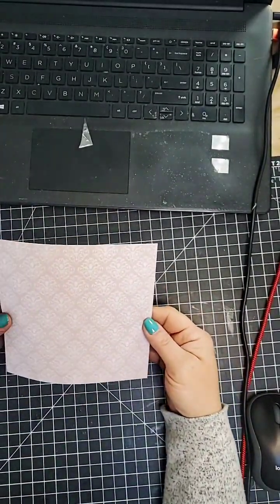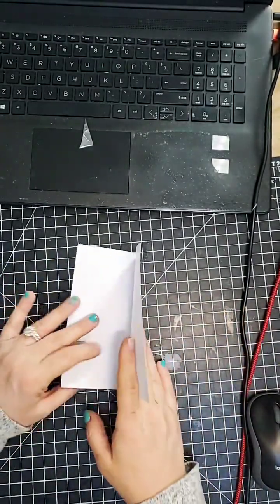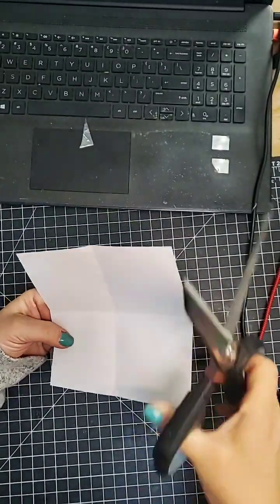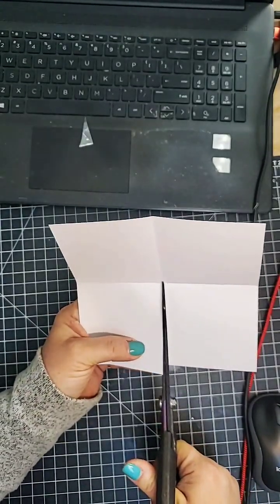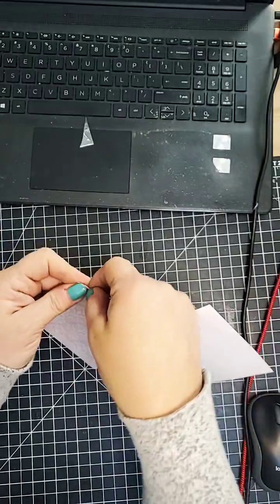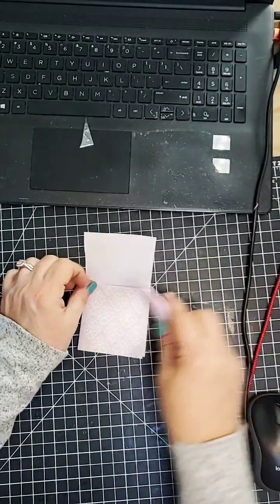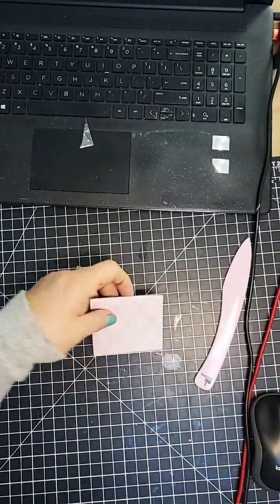I have this. I'm gonna fold this in half, right? And then I'm gonna fold it in half this way. And I'm gonna take my scissors. I guess we're calling these 4x4s. I don't know what the real name is. Okay, so then you have this. And you fold this one down. You might want to use your bone folder. Then you fold that in. And then you fold this down. And then you have this.